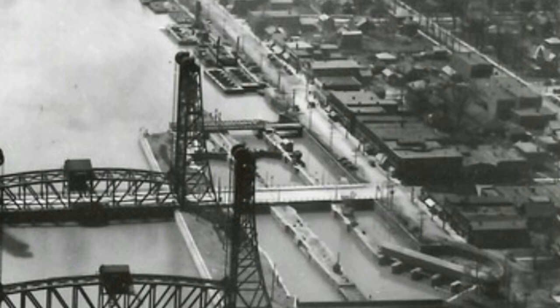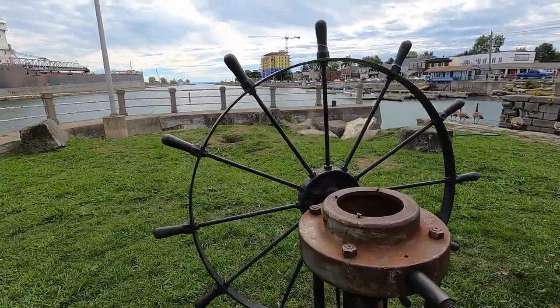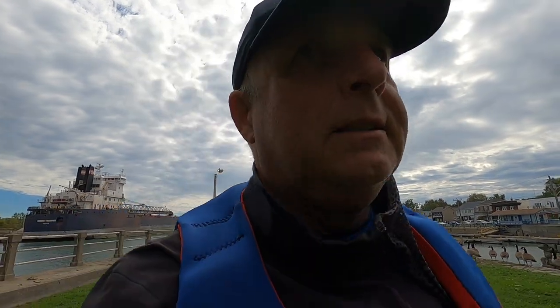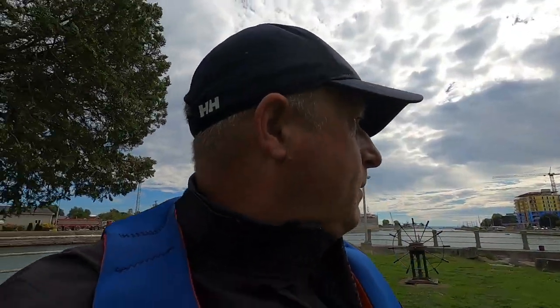So my question is, this wheel behind me, which I'm looking at right now, is that part of the mechanics for that bridge, I wonder, the actual footbridge? If anyone in Port Colborne knows, or can point me in the right direction to find out, I'd be most appreciated, because I love history like this.